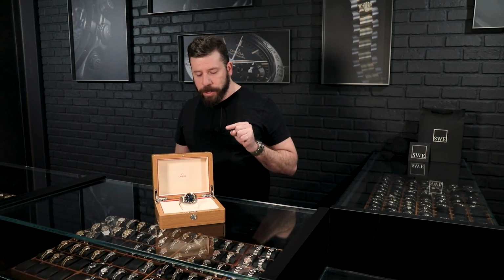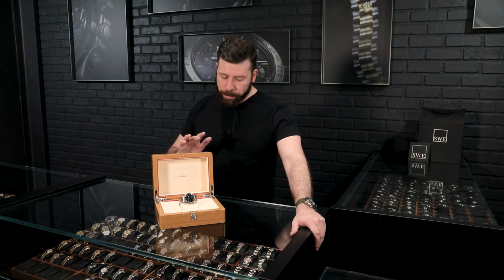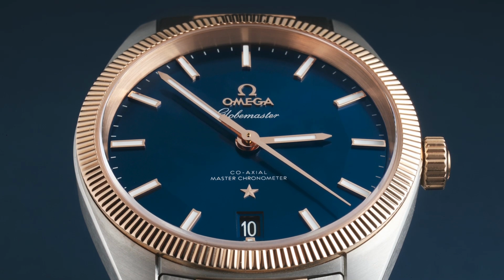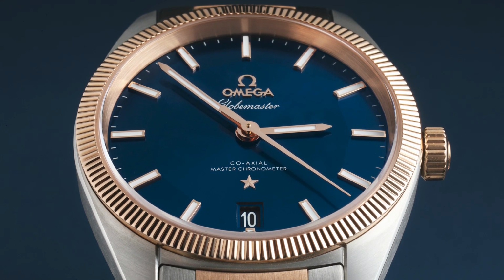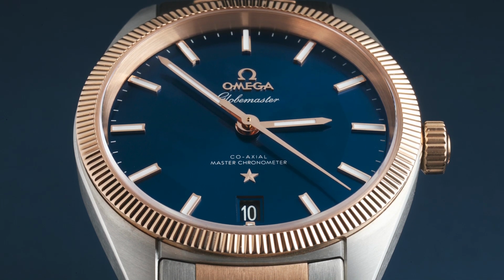Add to that, this is the first time that Omega also released their beautiful rose gold and this two-tone rose gold in Sedna rose gold. It's a new combination of, it's got a lot more copper in it. So it's really, really different compared to anything else.